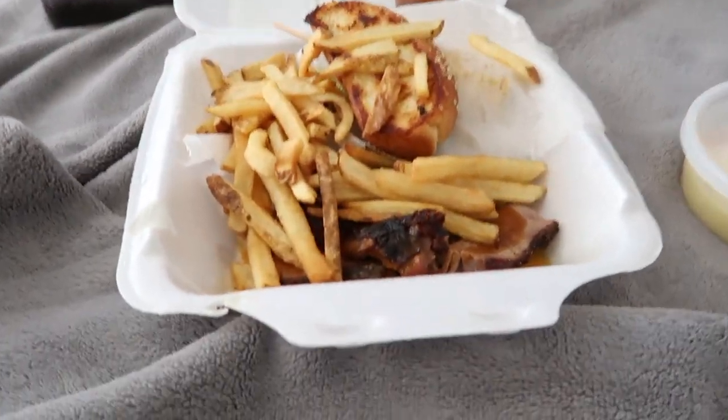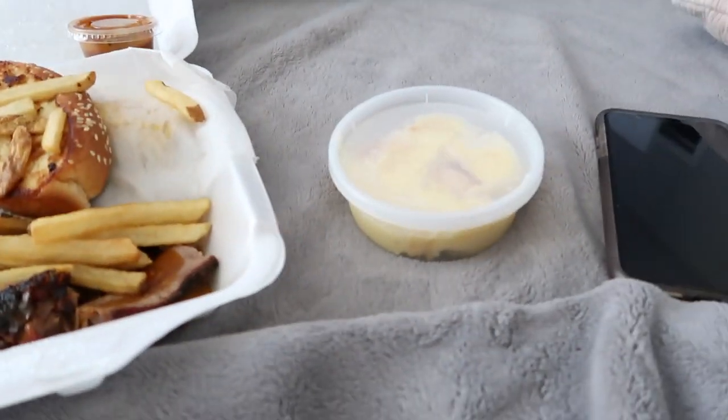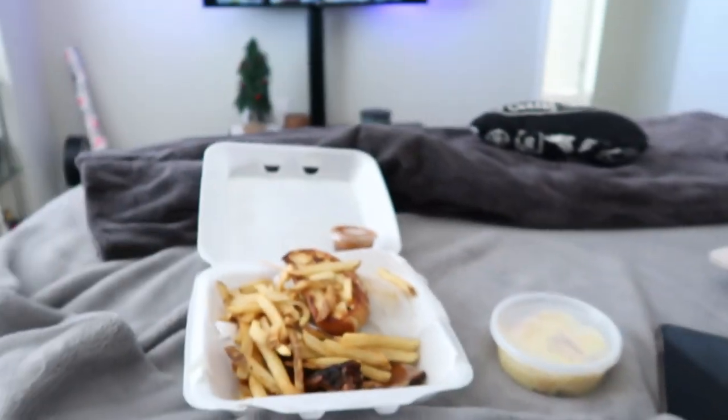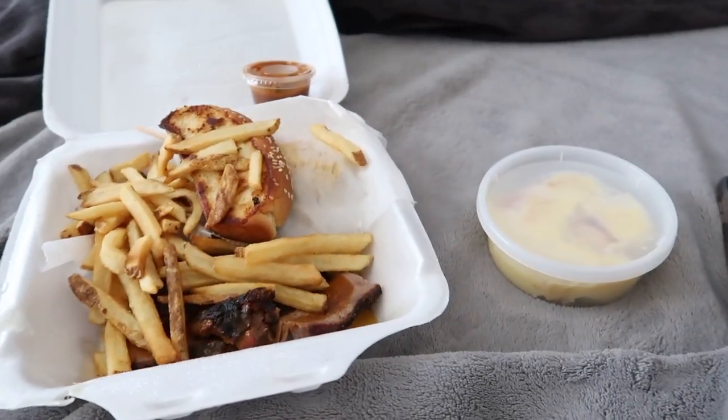Okay, my dudes, so this is what I got. It's just fries, brisket, a piece of bread, and corn back there, along with some banana pudding. So yeah, I'm gonna go eat, and I'll come back and outro you guys out.